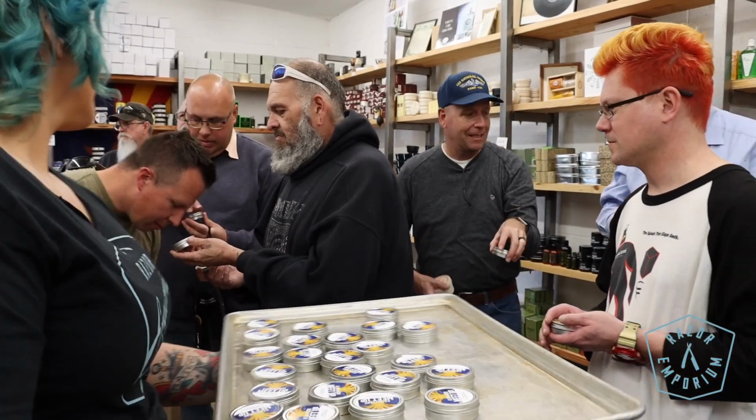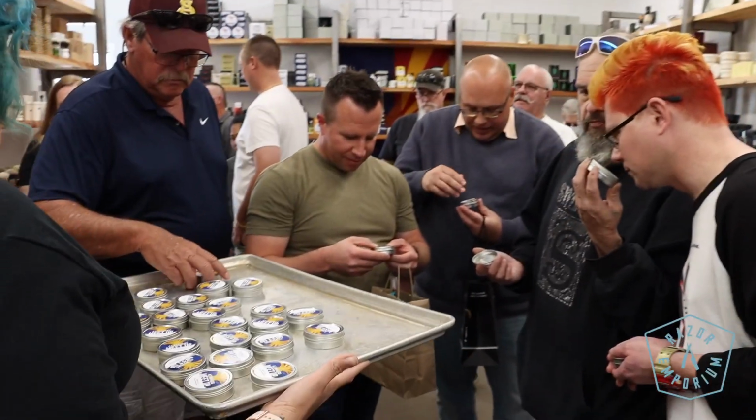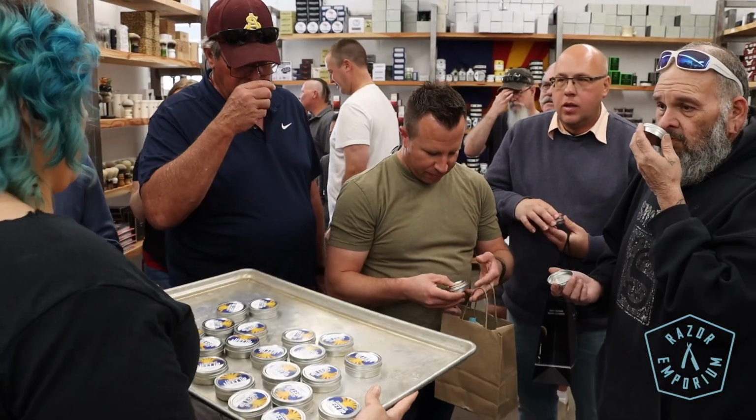It's a great place to come in, smell products you've always wondered what they smell like, touch brushes, feel the weight of a razor, get a little lesson on how to drop off a razor for restoration, whatever's needed, we got you covered. Come to our Phoenix shop. We got it for you. It's all for you guys.